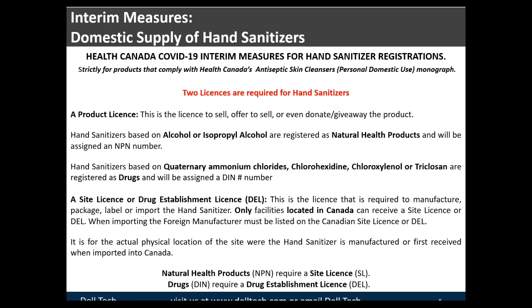Alcohol-based hand sanitizers are registered as natural health products in Canada. Hand sanitizers based on quats or chlorhexidine, triclosan are all registered as drugs. Your site license is a license to package, label, or import the hand sanitizer, and I'll talk a little bit more about importation. Only a facility located in Canada can receive a site license or drug establishment license.